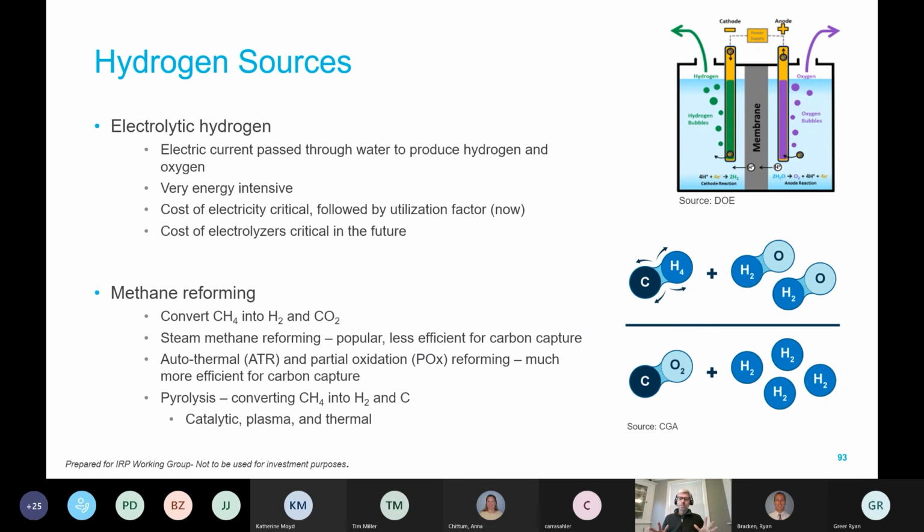So real quick, I'm sure you're all very familiar with electrolytic hydrogen. That's basically using electricity to make hydrogen out of water. You pass electric current through it, and you have that water molecule that separates into hydrogen and oxygen. We take the hydrogen and do something with it. And the oxygen, typically, we just vent it, as it really doesn't have a whole lot of value right now. This process is very energy intensive, and it is as expensive as the cost of electricity is. So the cheaper the electricity is, the cheaper that hydrogen comes from this process.